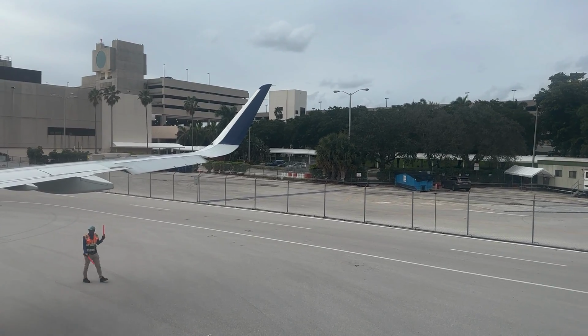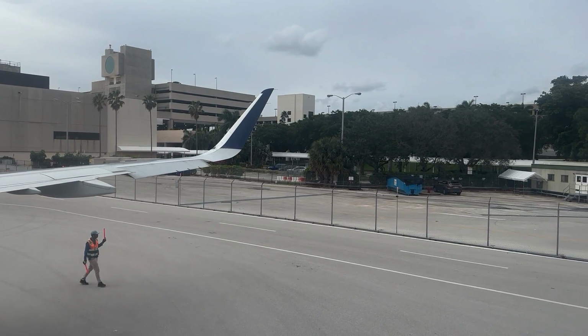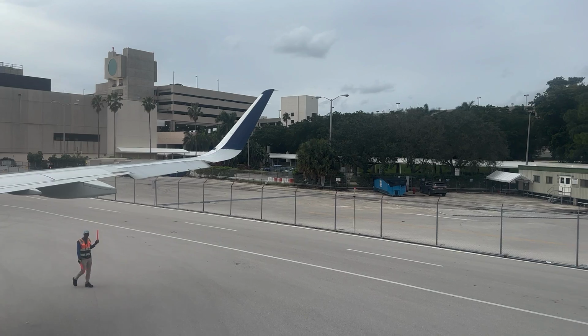Some of you asked why I play music over the takeoff and landing. Babies are crying sometimes. We're pushing back from the gate closest to the terminal roadway, and the aim of the tug is to have our nose face outward toward the active taxiway system.